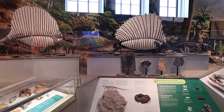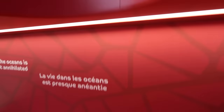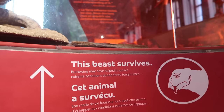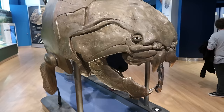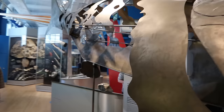Over here you have the Inostrancia, a vicious looking predator. And I guess you can crawl into this bubble to get a closer look at the Inostrancia. So let's head down underneath here. Oh my gosh. All right. So this beast doesn't survive. It shows that it is extinct there, and then this beast survives, burrowing may help it survive extreme conditions through tough times. Oh yeah, look at that little beast. He's a cute little guy. See this giant predatory fish here. It looks like you can actually climb inside the belly of this massive predator here.